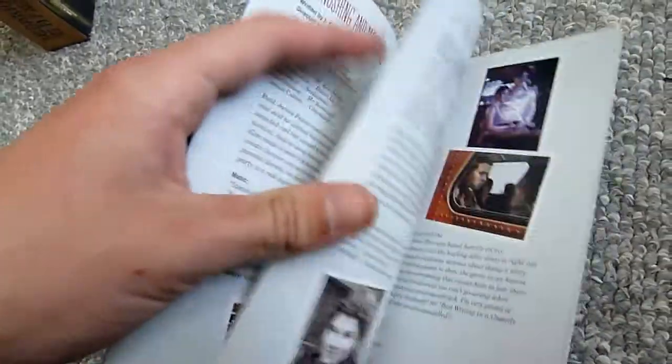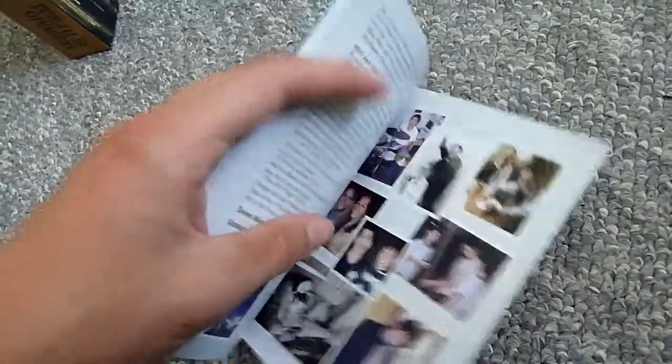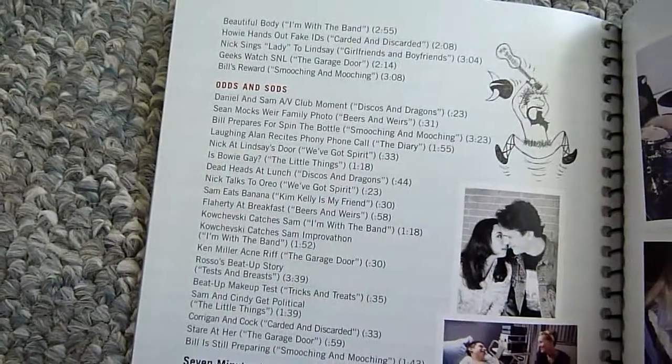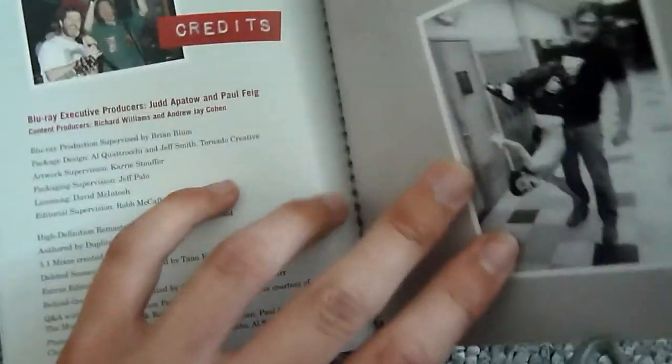So yeah, it's kind of hard to film this as it doesn't open up all the way, which is a bit of a bummer. If I pull it out too far I might damage it. But yeah, as you can see, it's a really nice book. And after, I think this is for the last episode. Oh okay, this is the special features actually. Now there's more cast pictures, another page, which is pretty cool. Then there's all the thank yous to the people who helped with the set.